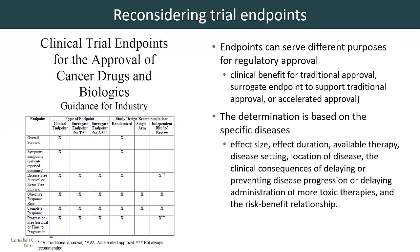Other endpoints might be delayed progression, delayed relapse, tumor regression, especially complete response, or delayed progression, that delay of tumor growth. These have been used for traditional or accelerated approval in specific settings, and these settings are clearly context dependent.